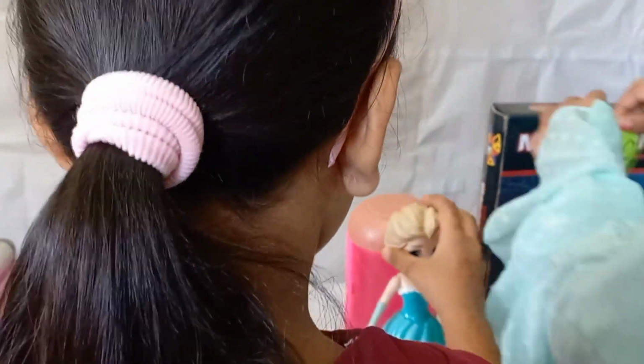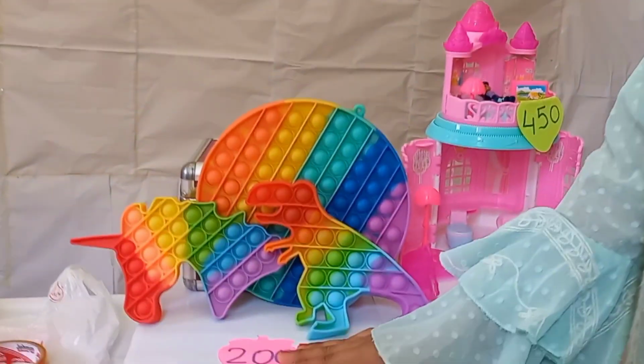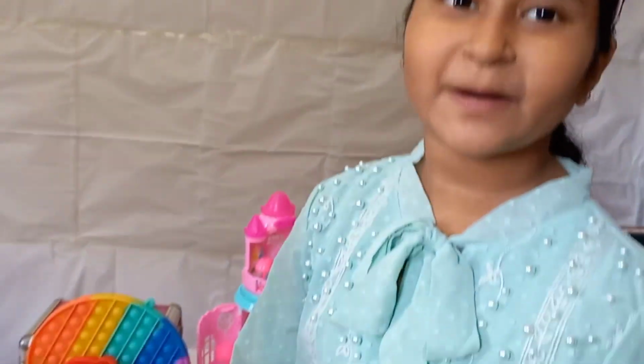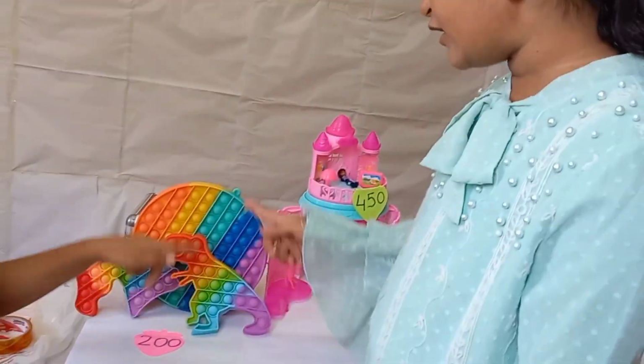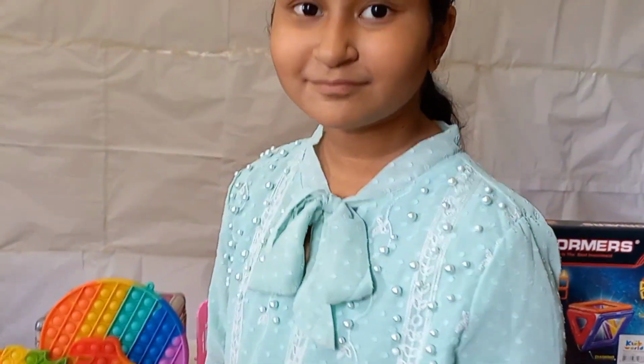Okay, now let's move on. What else do you have? We have puppets. You have puppets in your supermarket? Yes. Okay, and how much is this? This is 200. You can play and it is so colorful. This is a new toy in my supermarket. That's a new toy in your supermarket? Yes. What are the shapes of these puppets? This is a unicorn puppet, dinosaur and circle puppet. Oh wow, that's cool. That's super cool.